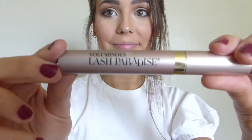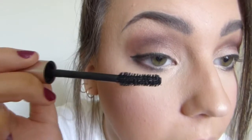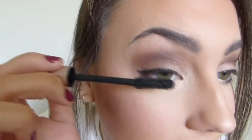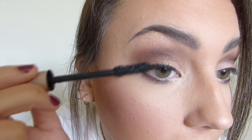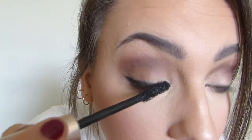So next I'm taking my Voluminous Lash Paradise Mascara. This is also L'Oreal Paris. It is my favorite drugstore mascara in the world. It is so good. I get mine in the color Mystic Black. Let me just warn you guys, do not get waterproof because that is so hard to get off. I did that for my wedding and it stayed on, but it was incredibly hard to get off. So I make sure not to ever get waterproof again. And this stuff stays on very well.